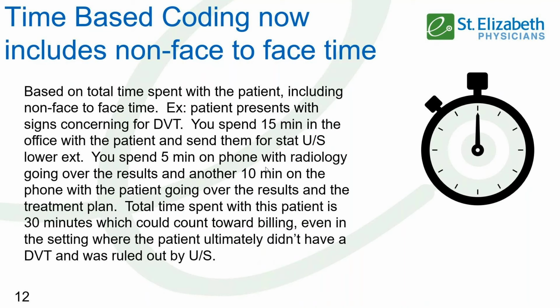The other area where things have changed significantly is that time-based coding now includes non-face-to-face time. So for all of us who have done time-based coding for counseling, it was usually the catchphrase, greater than 30 minutes was spent with this patient today, and more than half of that time was spent in counseling over XYZ. Because we had to bill based on the time that was spent counseling. So half the visit with the patient had to be done in counseling in order to bill for that time.